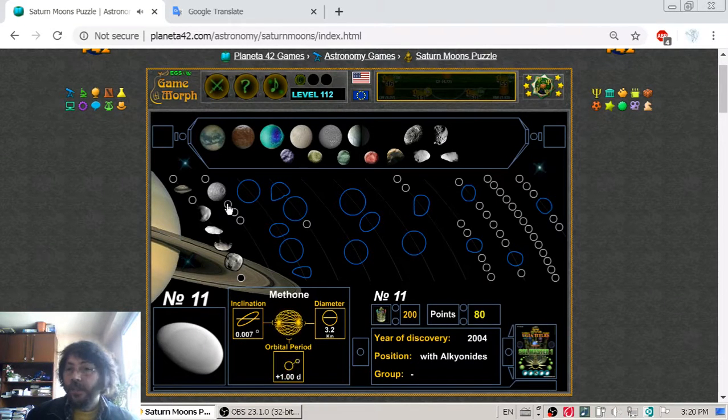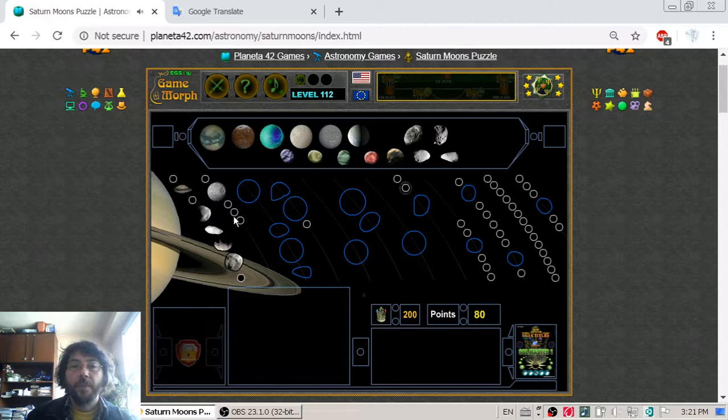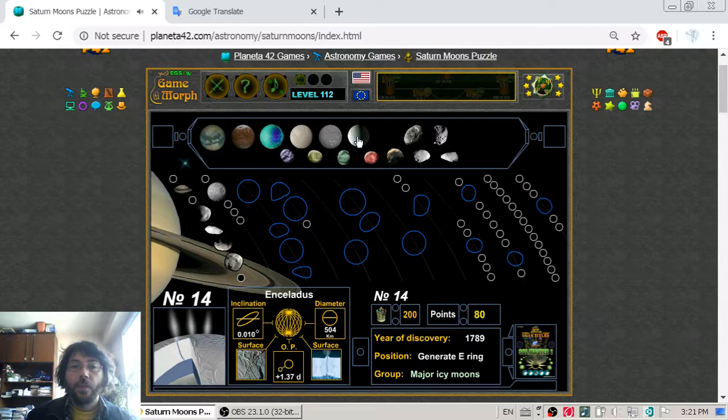And we have satellite number 11. This is Methone. Number 12 is Anthe with a diameter of 1 kilometer. And moon number 13, which is Pallene, with a diameter of 5 kilometers. Some small pieces, they are probably going with Mimas near it.